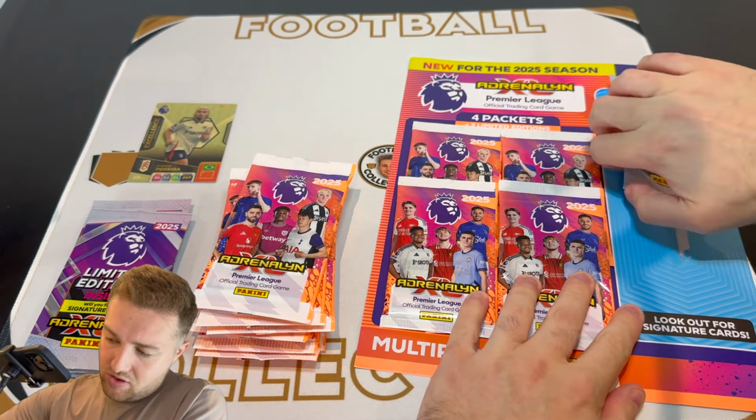Here we go. Oh, it's a Wolves forward. I don't think that's a signature. No, it is Chan of Wolves. Hwang Hee Chan. There we go. This will be halfway through with this one. Here we go. Let's go. Ready? Brentford, Matthias Jensen. We did not get a signature there. Unlucky, that one. Three to go then.